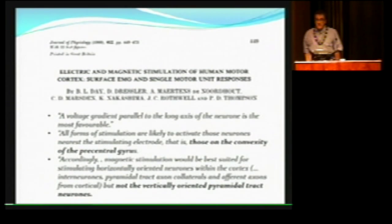So that means you can't hit them, because the current's going to be running this way. Although they said they really want to stimulate along the long axis, then they flipped and said that what that means is we must be hitting horizontally oriented neurons. Okay, but the horizontal interneurons are all inhibitory and very short distance, like a millimeter is long. Nevertheless, they predicated their predictions on that.